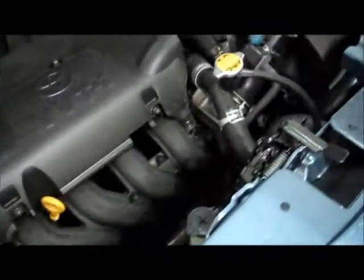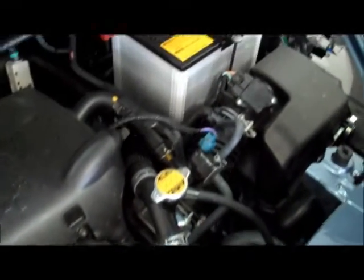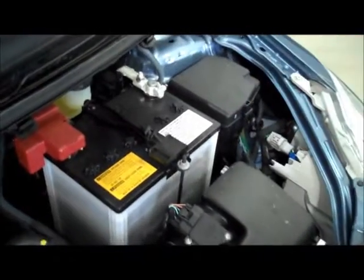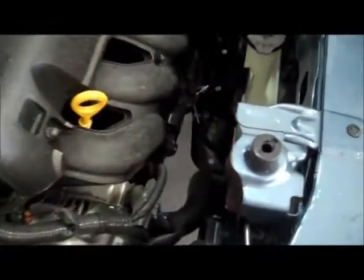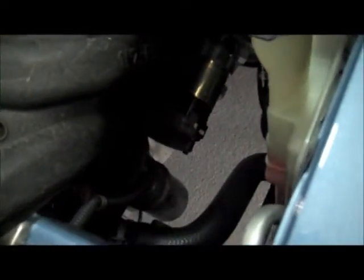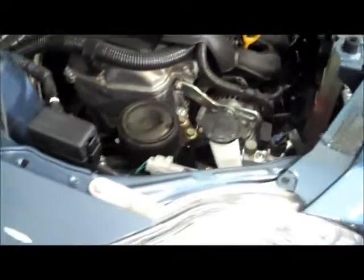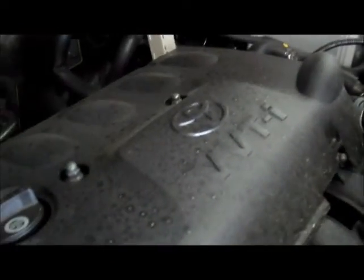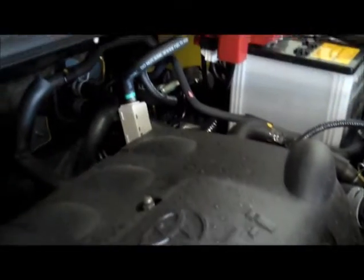It's very neat and easy to maintain. Air filter under here, batteries up front, the fuse is right there. I don't know if you can tell it, but you can actually see the oil filter down there, which is kind of cool because most of the time you can't even see that on a lot of other cars. One thing that might be difficult for you to see, pretty sure it's way back there, is your ABS control module.